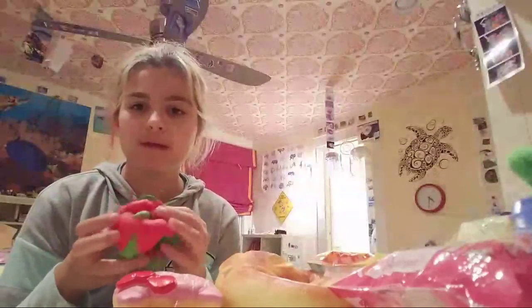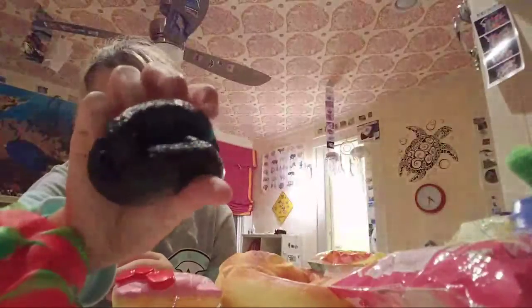I have a question. How big is the squishy fun bread? Is it like the size of this or like bigger or smaller or whatever?